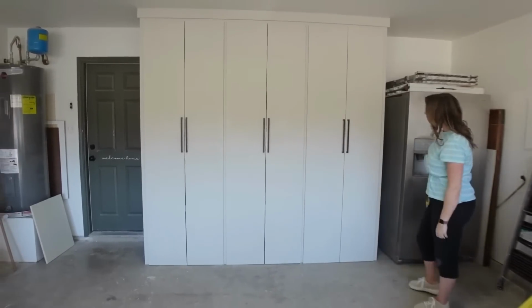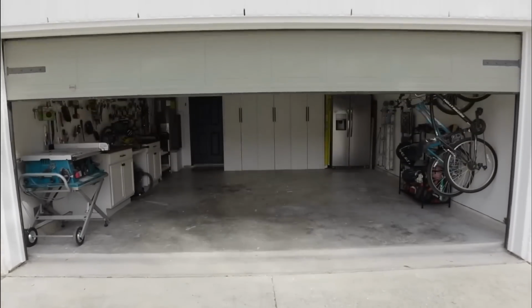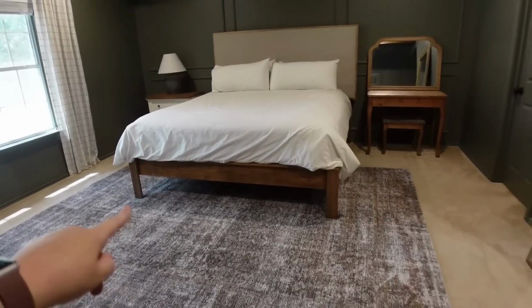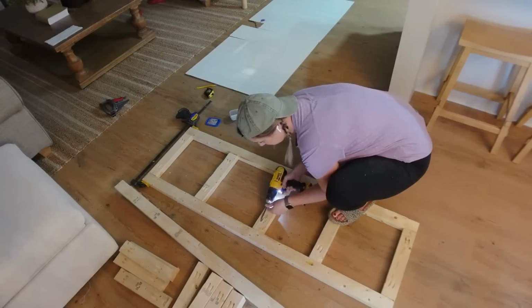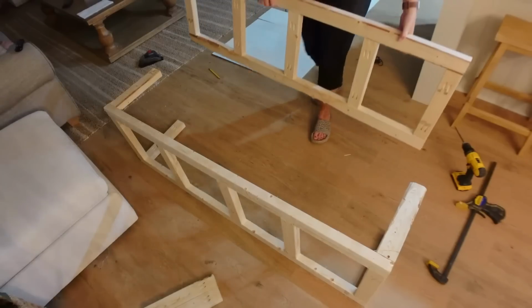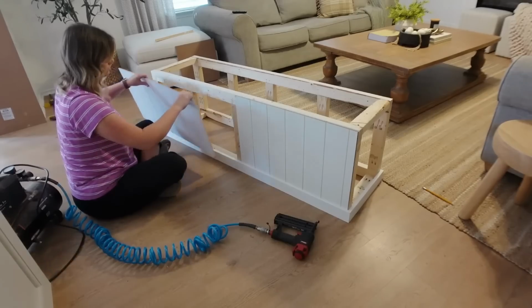It added so much to the garage. I did add additional storage, but I think these big storage shelves are what made the biggest difference in the entire garage. It doesn't have to be a big project like built-ins or big garage shelves to make a difference. This was my bedroom before, and I needed some more storage at the foot of my bed for things like pillows and blankets that are just not thrown on the floor so I could store them.